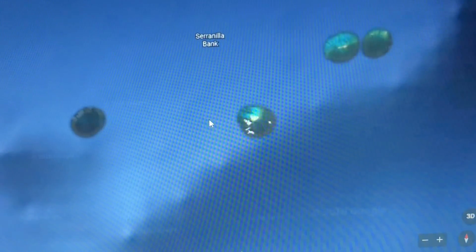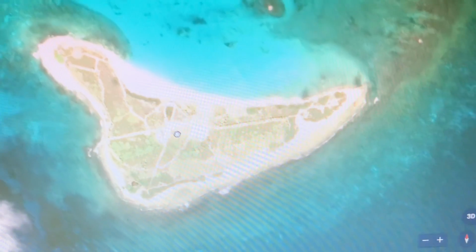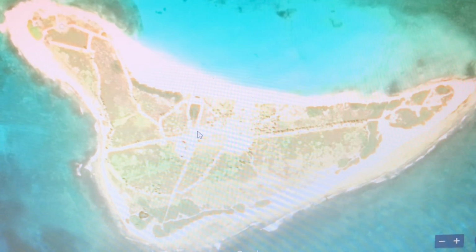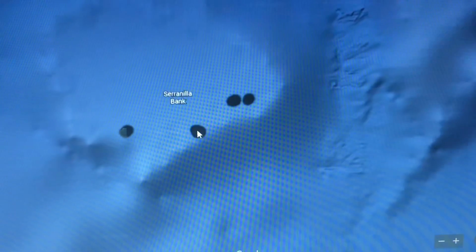All this crap is blacked out. And when you go in real close, there's some strange, strange stuff. This thing's got roads on it. And do you see the glow level? Like at level 12? It's ridiculous. And of course, when you zoom out, they black out.